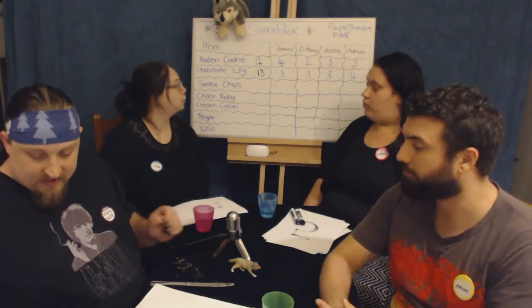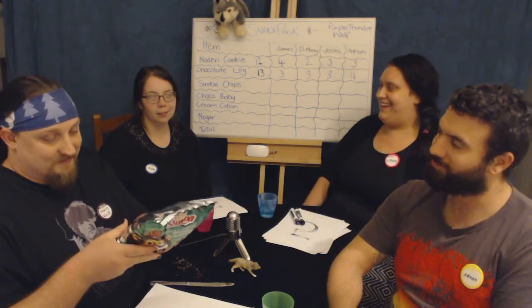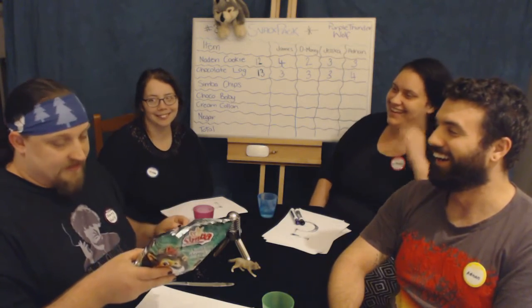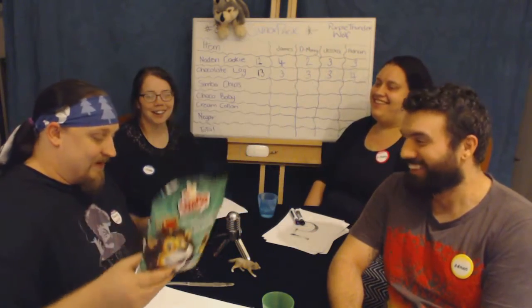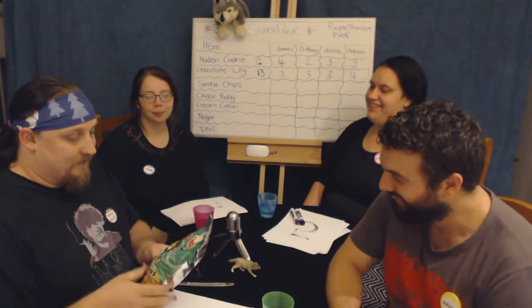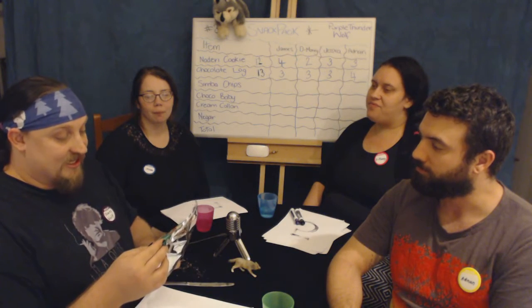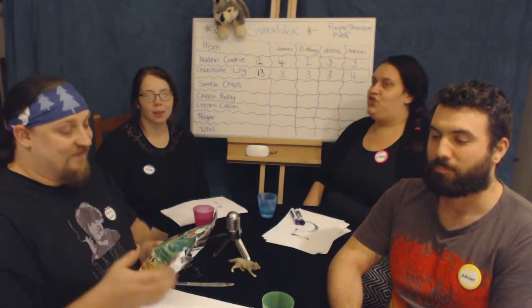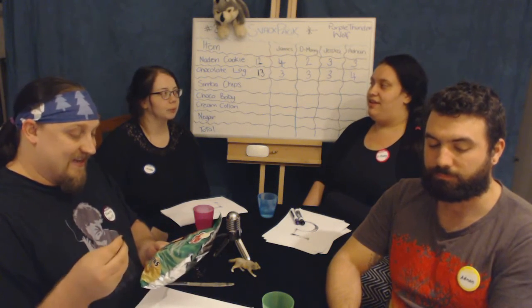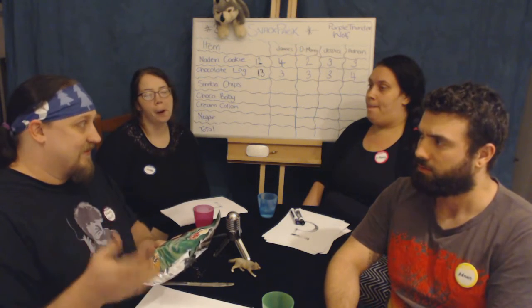Moving on. So the next ones we have are Simba chips. Now I've seen that these Simba chips are quite a big brand name of chips for South Africa. I had several flavors I could choose from, but I went with the Mrs. H.S. Balls chutney flavored potato chips. If you don't know what chutney is, it's like a kind of minced fruit preserve thing you can put on sandwiches or whatever.